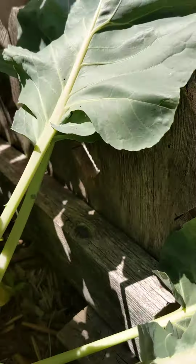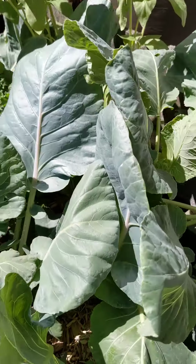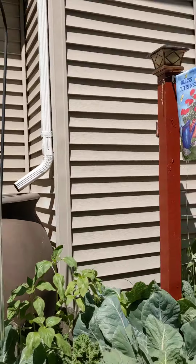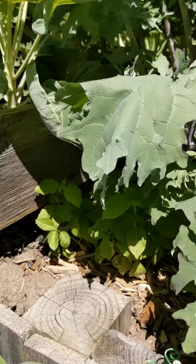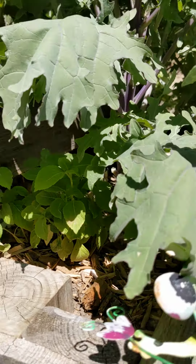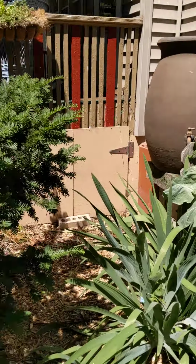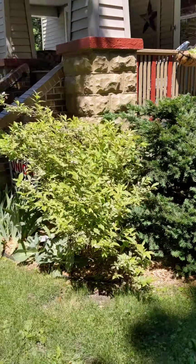Let's see if I got bigger ones over here. Aren't those cute? Some sunflowers back there. Mason likes to grow the mammoth sunflowers here and see how high up the house we can get them to go. I've got some basil tucked in here. This is African basil. This is my first year for it. It does not smell like regular basil. A couple more cabbages down here. And let's go around the front of the house.